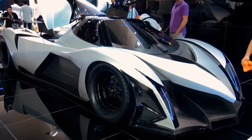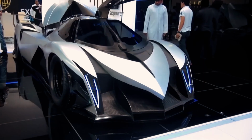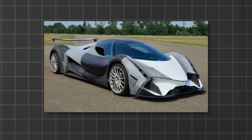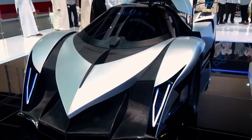Also, the car can achieve a top speed of nearly 560 kilometers per hour. With all those godlike performance stats the car has, it was still a prototype when it was unveiled, so we might not see the final version ever. We really hope that they make the final version of this beast, since it will dominate every car currently in existence. Just make sure you know when to take your foot off the gas.